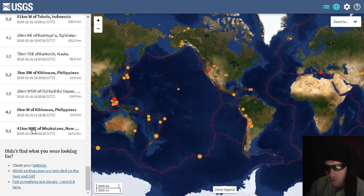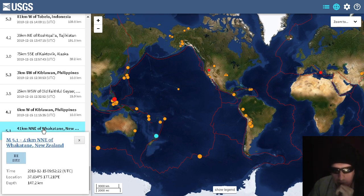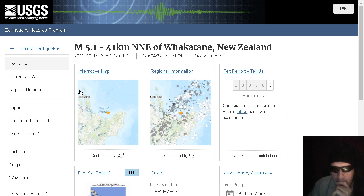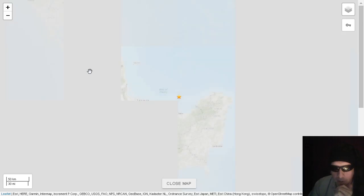So it looks like a little uptick in earthquakes here, as we see several deep quakes and some significant quakes here, but nothing over a 6 magnitude. First of all, we see this one in New Zealand, 5.1 at a depth. That one at 147 kilometers depth.